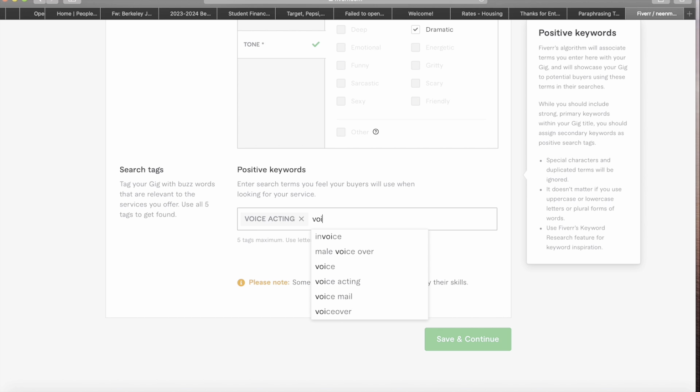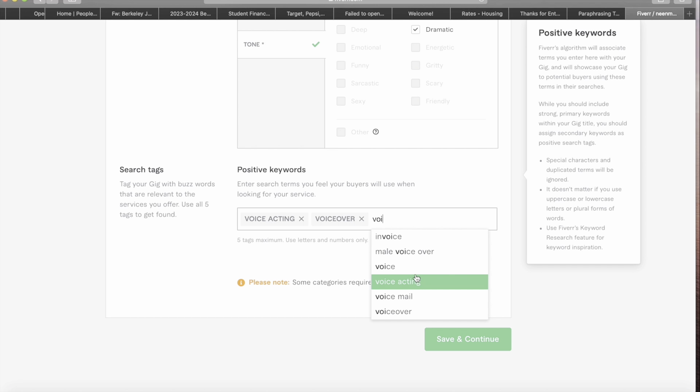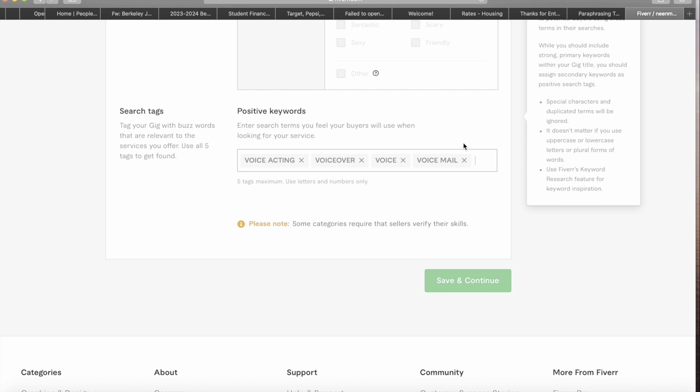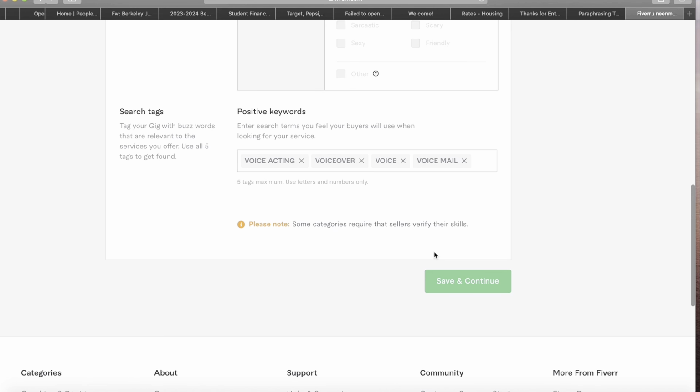So we move on to the search tags, positive keywords relating to your gig, very important, so your clients can find you. So you put voice acting, voiceover, voicemail, voice, put things relating to voiceovers. It keeps popping up, so it really helps you to know the tags you want to input on your gig. So when you're done, you're gonna save and continue, baby. Okay, all right, so yeah, that tag doesn't work. So just save and continue, delete that, save and continue.